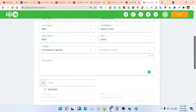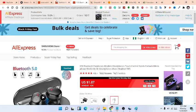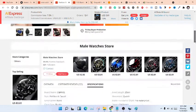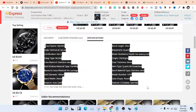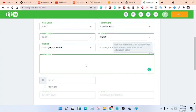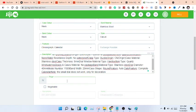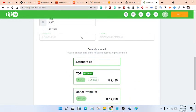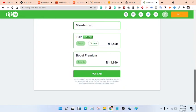Description, as we have done for Konga, you can just select this one. We can come to the specification. You understand? Okay, paste it there. Price 55, non-negotiable. So if you want to promote it, you can. If you don't want to promote it, you leave it like that. You can post ad.